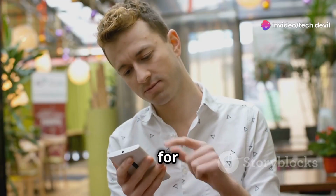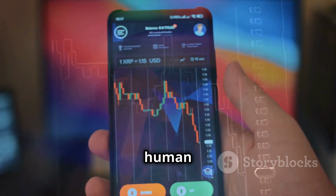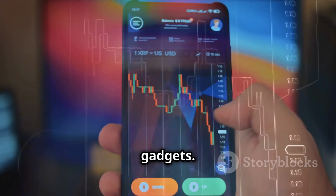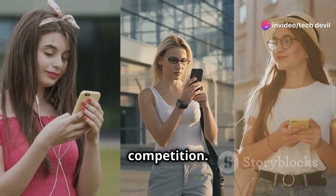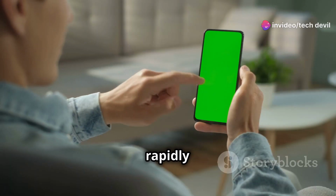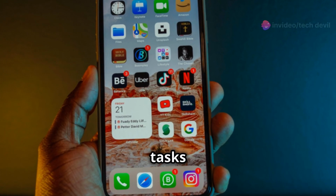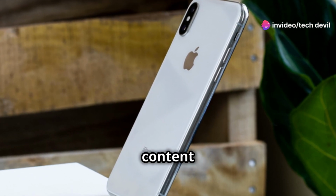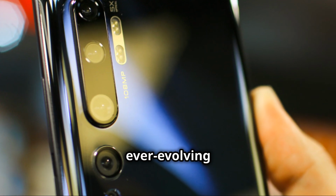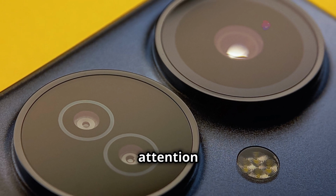This insatiable desire for cutting-edge technology is driven by several factors. Firstly, there's the simple human desire for the latest and greatest gadgets. We get a thrill from owning devices that boast the most advanced features and outshine the competition. Secondly, as technology rapidly evolves, we need devices that can keep pace with our increasingly demanding lifestyles. We rely on our smartphones to handle multiple tasks simultaneously, seamlessly switching between apps and streaming high-quality content without a hitch.